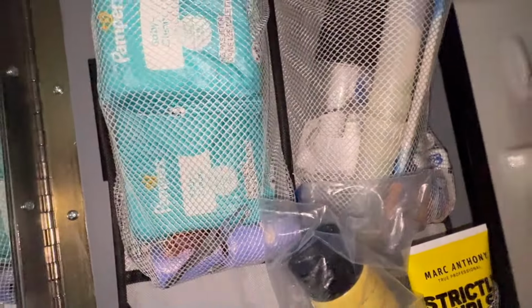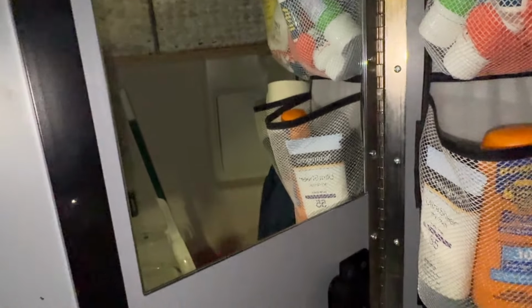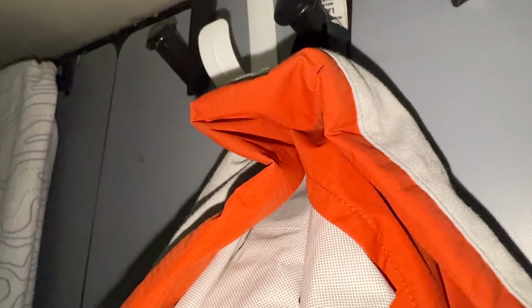Here we store lots of toiletries. On the other side, I glued on a custom mirror that I had made specifically for the door. On the front of the door, I found these removable hooks that fit perfectly. I can now hang coats, hats, and towels on the door for easy access.